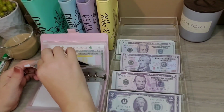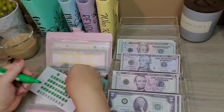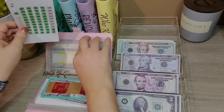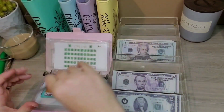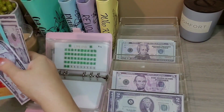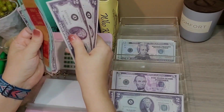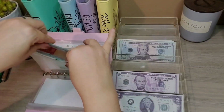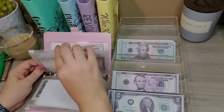Life insurance, it's $12. Can't believe there's only 8 weeks left, guys. That is crazy. Okay, so it has 500, 10, 22, 4, 6, 8. $528.